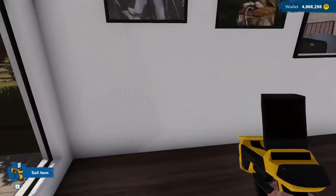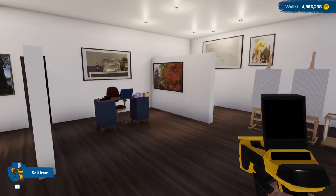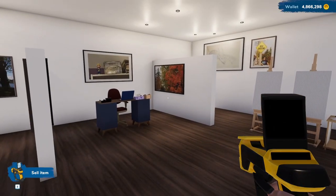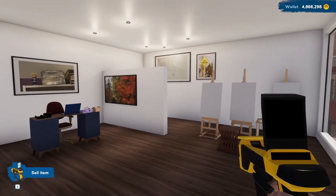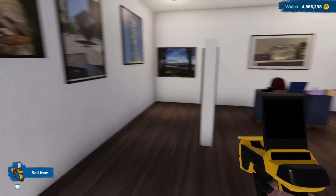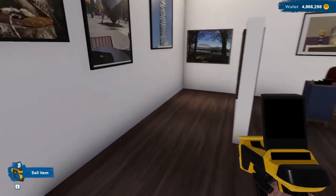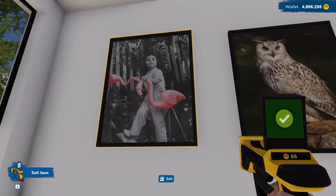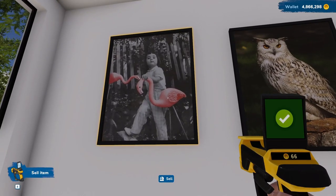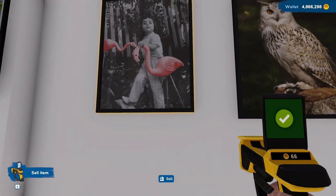Now, this is the studio of a photographer, painter, artist, sketch artist, all those things. And I will tell you what some of these pictures are. This was taken in the Bronx, New York. I won't tell you what year. And that is me. And she really did have flamingos in her yard.